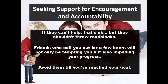If they can't help, that's okay, but they shouldn't throw roadblocks. Friends who call you out for a few beers will not only be tempting you, but also be impeding your progress. Avoid them till you've reached your goal.